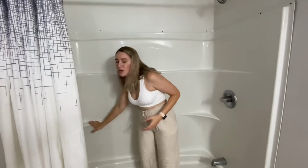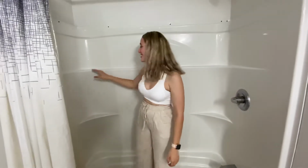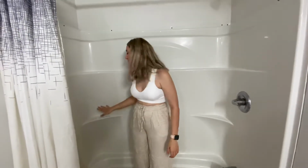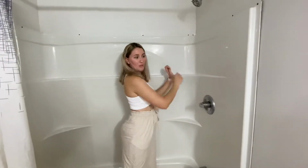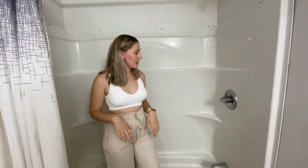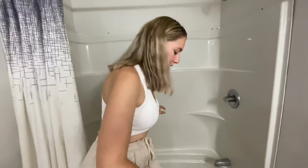I love this so very much, and I have nice little steps, or what do you call these? Just kind of little shelves. Thank you. I have little shelves that I can actually put my shampoo, conditioner in, and of course my little camera, my phone right there, so I could do little shower tutorials and stuff like that. But anyways, yes, this is one of my favorite things. I'm so excited about it.